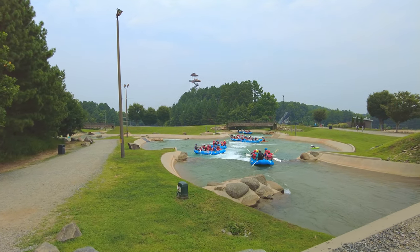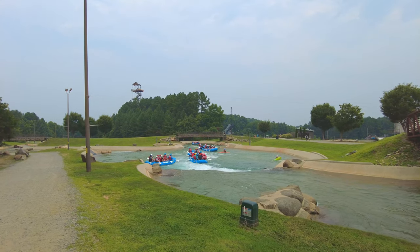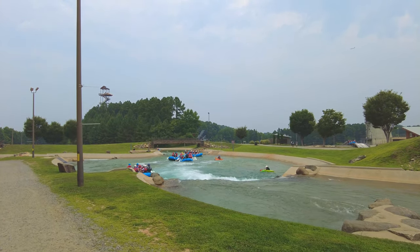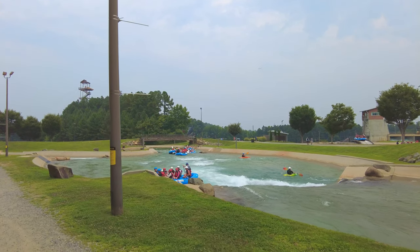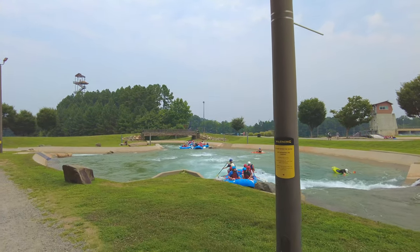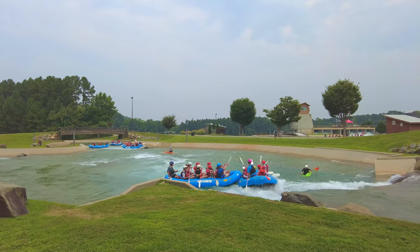So I'm just going to give you a few facts here that I have found out. Again, my usual focus on co-discoverer rather than virtual travel guide. It's $75 an adult, $65 a kid for an all-day, all-access pass. And we'll talk a little bit more about activities.